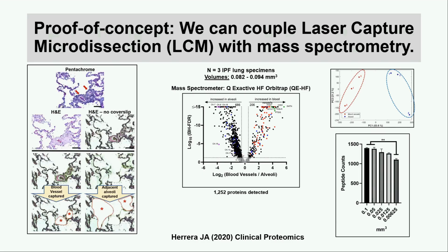And the next thing we did was we wanted to test the sensitivity. So in this experiment, we used different volumes using the same protocol, same instrument, and showed that we get down to 0.006 cubic millimeters when we start to taper off on peptide counts. So this was great for 2020, but we can do better, and I'll show you that in the following slides.